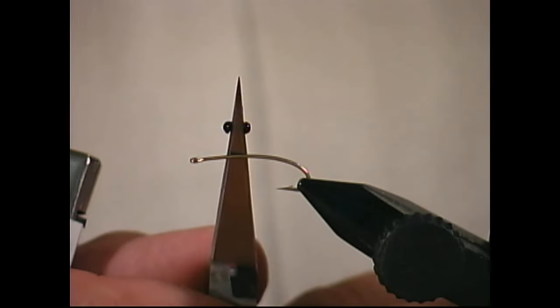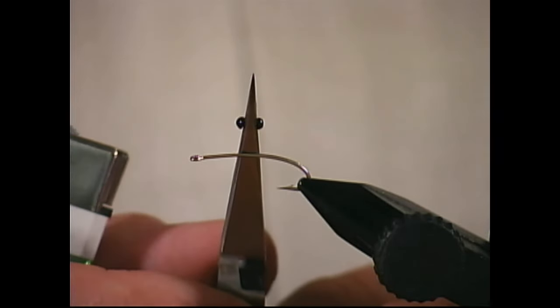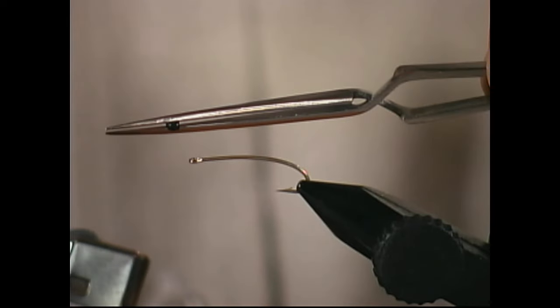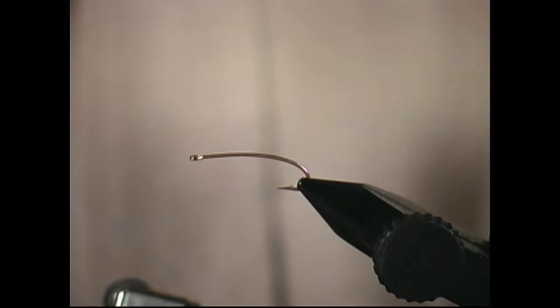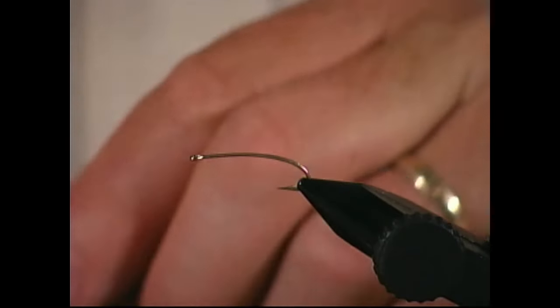Those eyes look really good on this fly, but for right now, we need to set this aside. When you lay the unit down, lay it down like that, not like that, because you'll end up taking those melted eyes and flattening them in the wrong direction. I'll just set that aside for a minute. Set aside my lighter. And let's go ahead and put on a thread base.